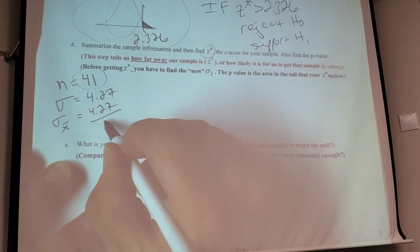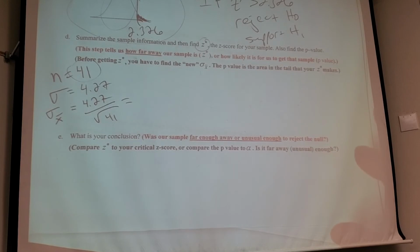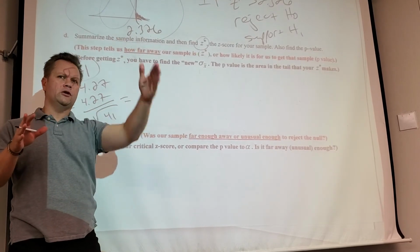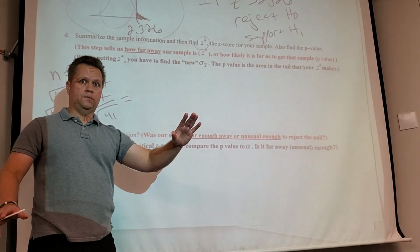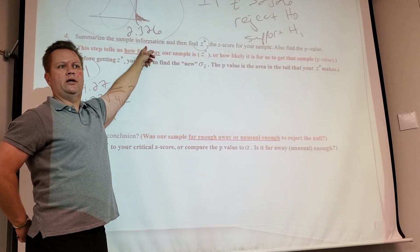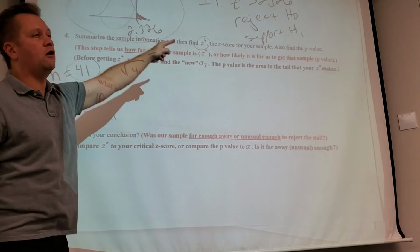4.27 divided by what? How do I get the new standard deviation? The square root of 41. I need the one that works for groups of 41. I thought 2.326 is already started. No. That's the whole reason 2.326 is what the book calls the critical z-score. That's the benchmark, the z-score you have to pass to show evidence. This is the actual calculator. Z-star is where the sample fell. The critical value is the dividing line between not enough evidence and enough evidence. Z-star is the actual z-score for my sample. Did it fall far enough away?